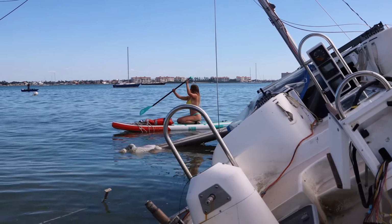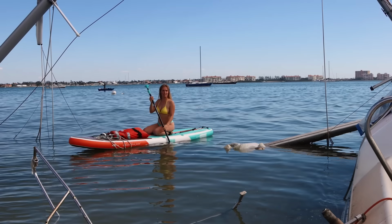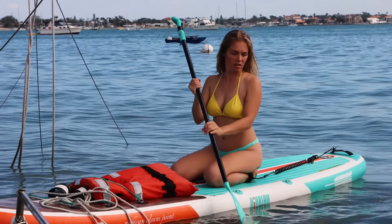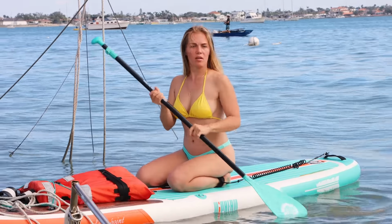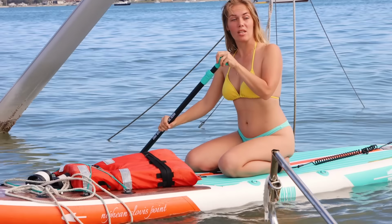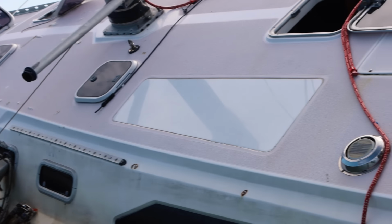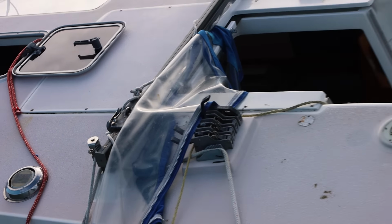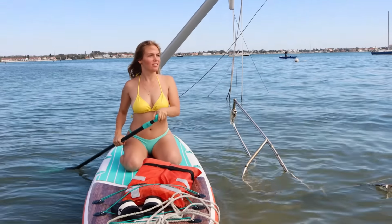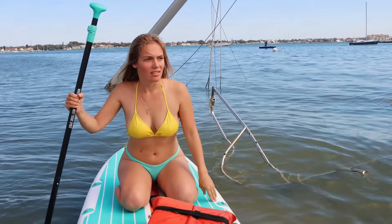Just a curiosity for people on paddleboards. Sad. Kind of shocking to see a boat like that. There's debris everywhere, so it's not really safe. They have some nice isinglass still left. Crazy. Tell us a story. What do you think's going on here?